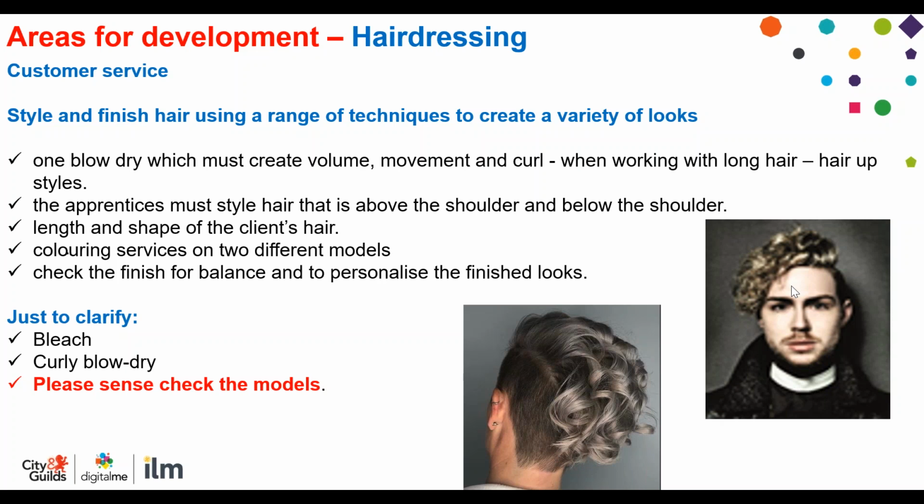Brilliant. So we just have one question, Sarah, that I think is relevant just to ask now. Do the 2 colour techniques have to be done on the 2 separate models? No, they can be done on the same model. And we're actually finding, in the beginning, it was discussed that it was 2 separate models, but we had it confirmed last year, and I did send an email out to say that the colouring techniques can be done on 1 model, which does save time. Wonderful. So one model for the 1 cut, and the other model could be done with just both colour techniques.